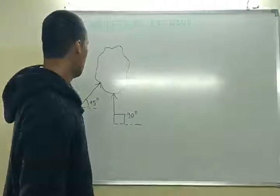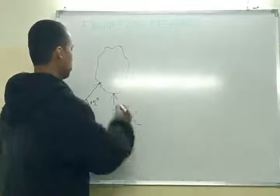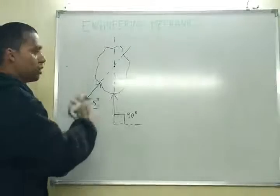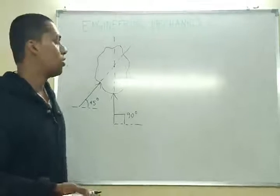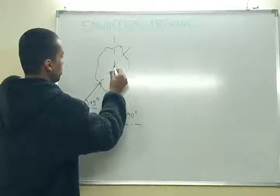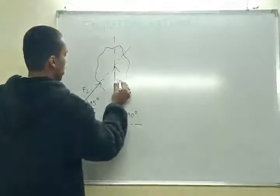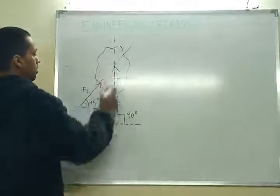What I have told you is that this is valid only for a concurrent force system. So the lines of action of these forces are meeting at a point, at this point. Now what we can do is replace these forces by our law of transmissibility. First force, I am moving this force from here to here. That I can do because the magnitude is not changed. Say this is F1, this is F2, this is also F1. Magnitude is the same, direction is the same, and it acts in the line of action of force F1.